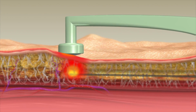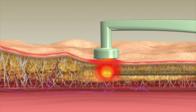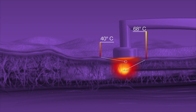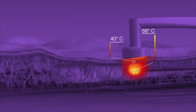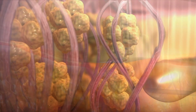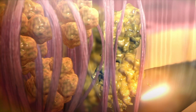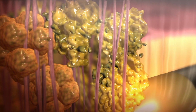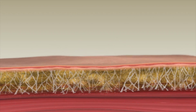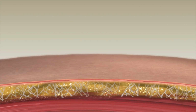So basically, the heat is going from deep to superficial, and this has two effects: melting the fat internally, so we achieve internal temperature somewhere in the range of 68 degrees Celsius, and the target for the external or skin temperature is somewhere between 35 and 40 degrees Celsius. And as you can see, the goal here is to push away the elastic fibers and maintain those while the fat is being emulsified, and that also helps to pull the skin back in once the fat cells are aspirated.